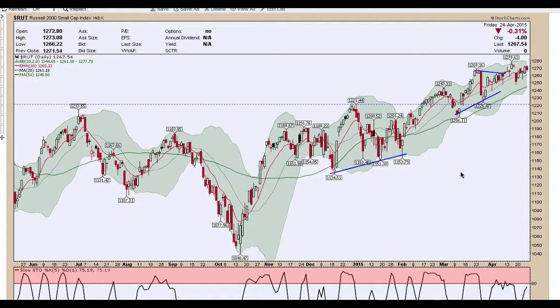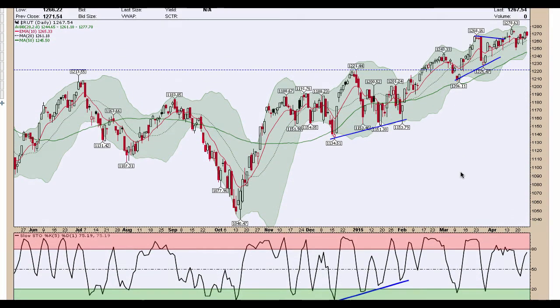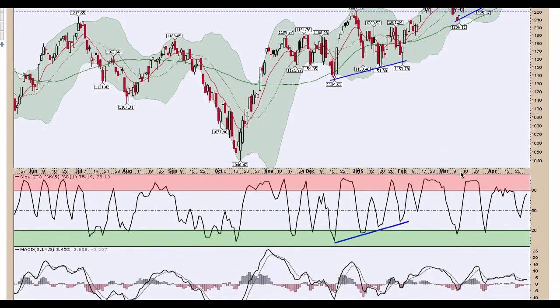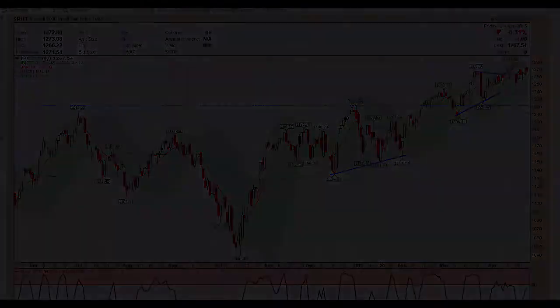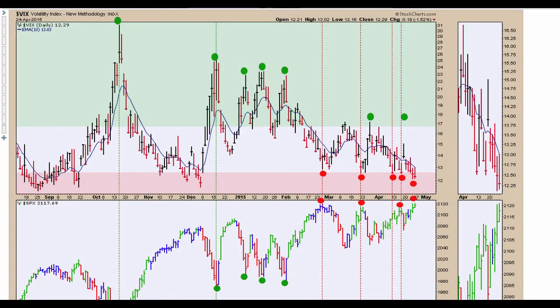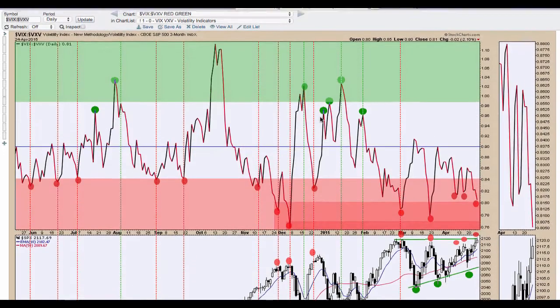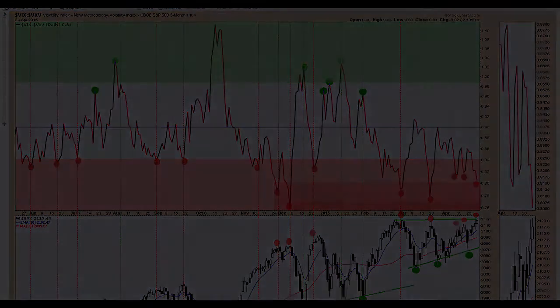Looking at small caps, the Russell 2000, we're nearing these all-time highs. Note Bollinger Bands are starting to compress somewhat. Stow is getting towards the caution zone, and MACD is pretty much trendless, moving sideways. Monitoring the VIX this week, we are at lows and also in the caution zone, while the S&P 500 is trading at highs. The risk event indicator, VIX to VXV, is down in the caution zone as well, where we've seen previous highs occur.